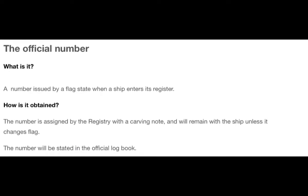What is the official number? I have told you about the IMO number, I have told you about the MMSI, and now I'm going to tell you about the official number. The official number is issued by a flag state when a ship enters its register. Whenever you are registering a ship to a particular flag, there is a marking and carving note, and you need to mark and carve your ship according to that. Once everything is done to the satisfaction of a surveyor, you will be given a number, and this number is known as the official number. It will also be entered in a register, by RSS, the Registry of Shipping and Seamen, for UK ships, which is in Cardiff.